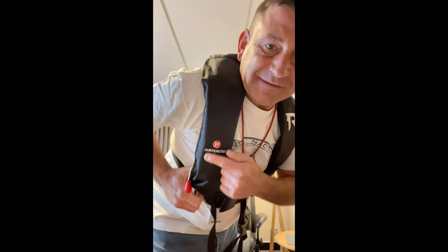These have to be worn whenever you're going from the ship to the land and back again, but you keep it on all the time when you're on land. There is a pin just inside of here. When it hits salt water, that dissolves and then it inflates. If not, you pull the red manual inflation handle just here. I say it's a manual inflation handle, that's what we say at work, but it's that simple.